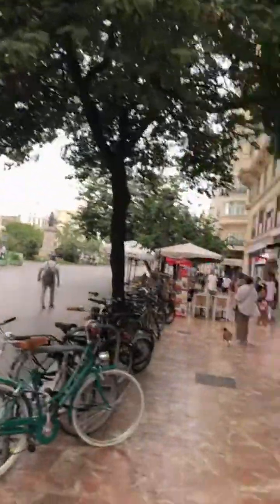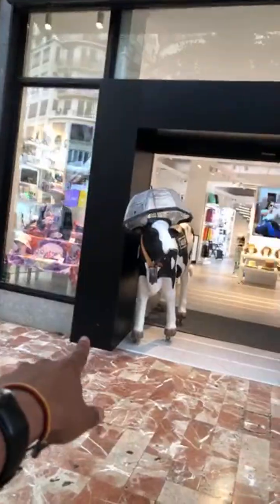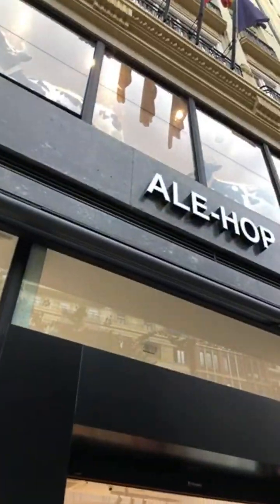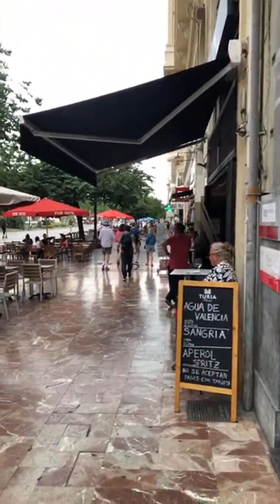Okay, it stopped raining, but I think it's gonna rain again. So not usually, but people sometimes ring the bell on the cow, la vaca. Yeah, I did it like 2 times maybe.